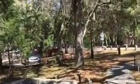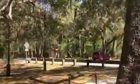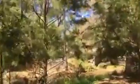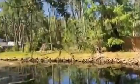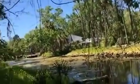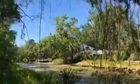Trying not to shake, but there's not much I can do about some of it. Again, there's the machinery for the presses. I think this is interesting. It's sort of a sidebar, but I think it's interesting to note. This leads out to Homosassa River. So this was either constructed for this purpose or it existed here, and he built the mill in this area for this reason.